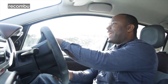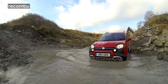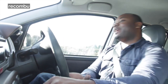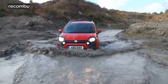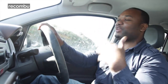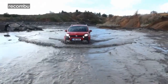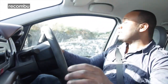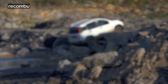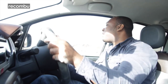Right now I'm wading through a lake, and this isn't your average puddle in the city. This is a pretty serious body of water, and as you can see, the Fiat Panda Cross is coping absolutely fine. They've moved the vents in the car higher up onto the bodywork to increase the wading depth, and that means no water gets into the engine and the thing doesn't get flooded. Right now we're going over some rocks, slippery rocks I might add. Just give the engine a squirt. There's a 1.3 litre diesel in this one and it does the job absolutely fine.